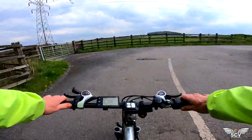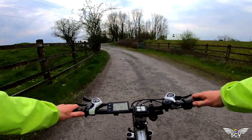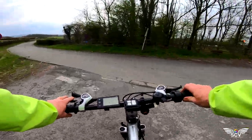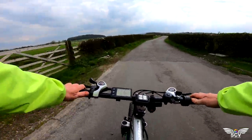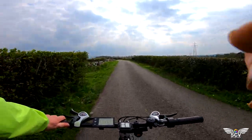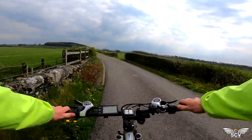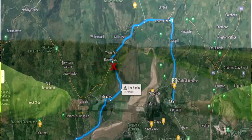Not quite sure what route this is. Well, it's really nice. And I think this is what takes us to Grange. Cattle grid, it says. So off we go to Grange now. We're heading away from the dual carriageway now. Into the sun. Look at these lovely lanes. I'm glad I got my lights on and my high vis. I'd get wiped out up here.